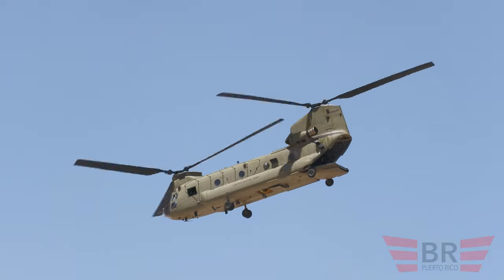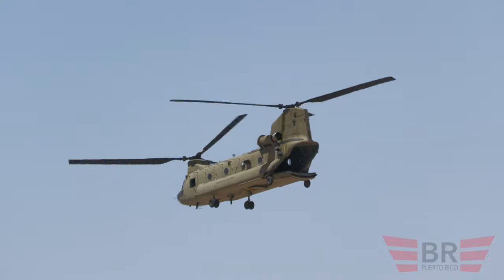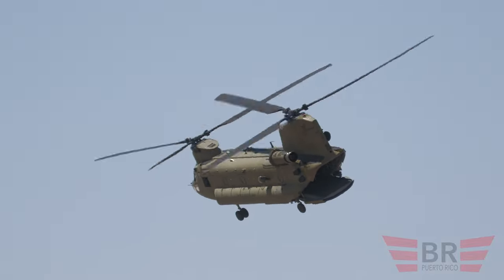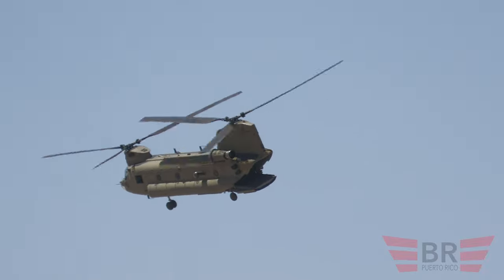The aircraft, built by Boeing in 1956, has a top speed of over 200 miles per hour. And interesting, the name Chinook is from the Native American Chinook people from Oregon and Washington State. Okay, folks, that is the Chinook.